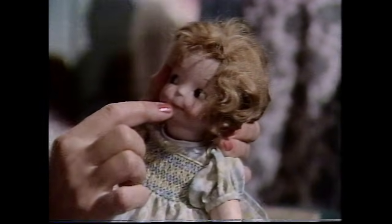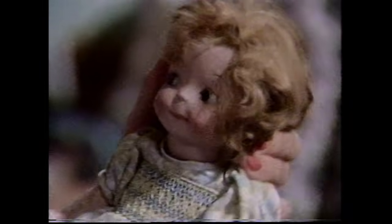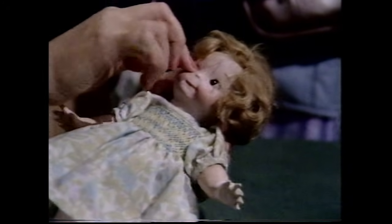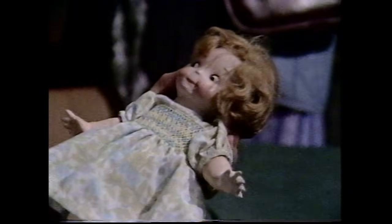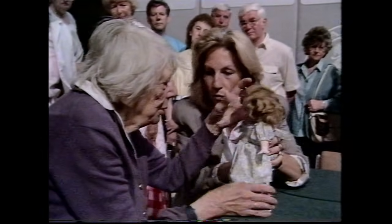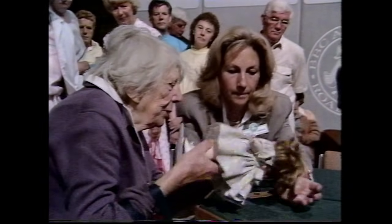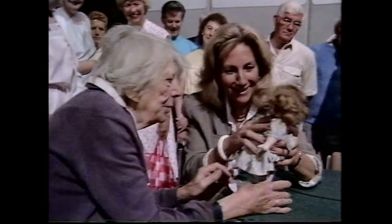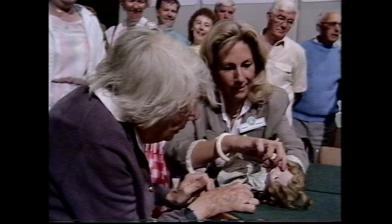Because it's got this funny little grin on it, and her eyes do close. You know that? They're a bit stuck at the moment. They still close. Yeah, that's right, yes. They do close. And they're called googly eyes. Googly eyes, but she does close. Go on, darling. Shall we give her a tap? There they are, they're closing.